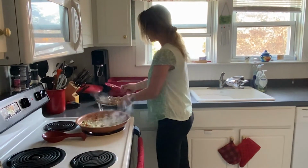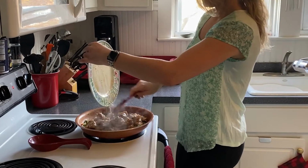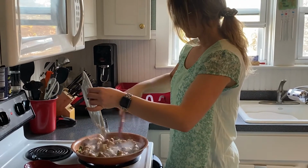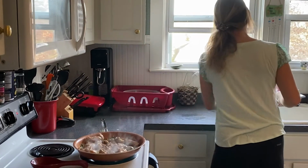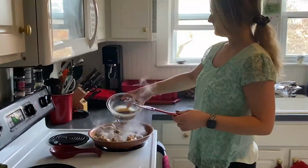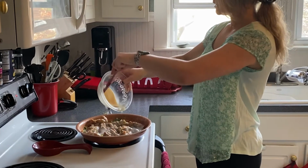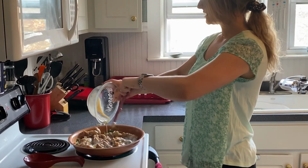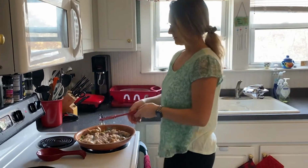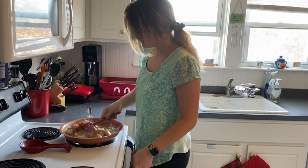I'm going to add my chicken back into this. And all the juices. And I'm going to add the remainder of our sauce back in. And the cornstarch in this sauce is really going to thicken it up. So once the cornstarch hits the heat, it's going to activate it and make it thicker. So this just needs a few minutes to come together.